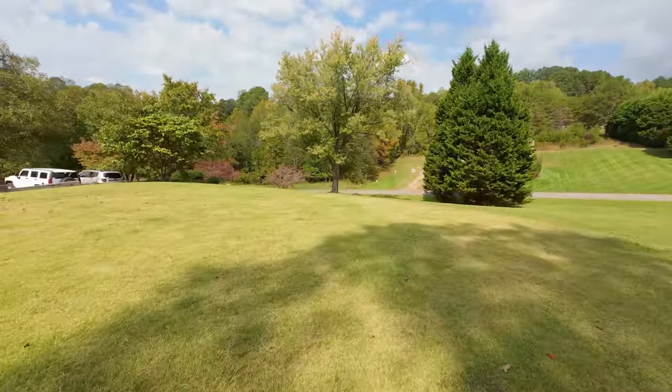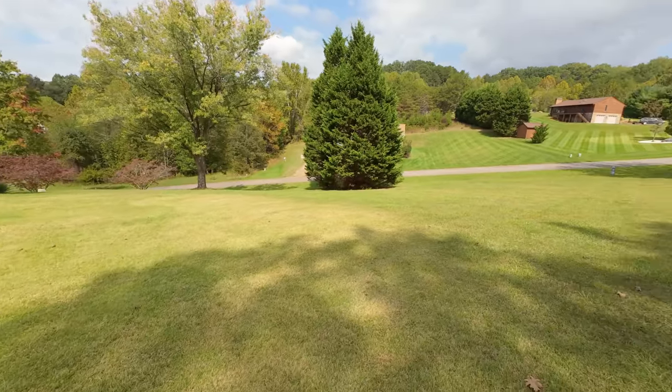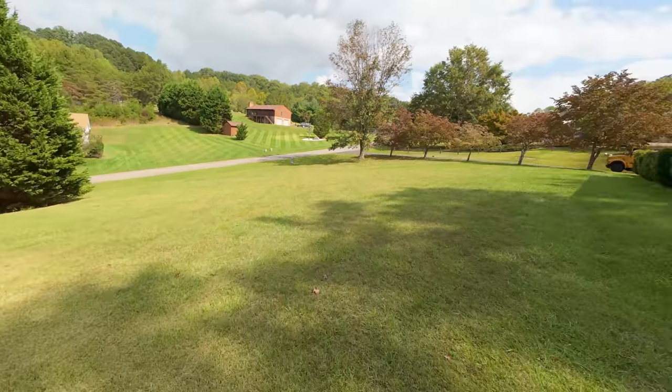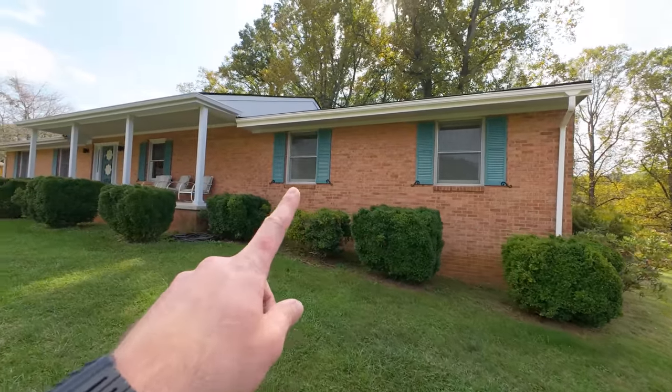You got about another acre up here. It's 2.2 acres, the whole lot. So you own all the way down to the road. And then this is the front of the house. So bedroom number two, bedroom number three there.